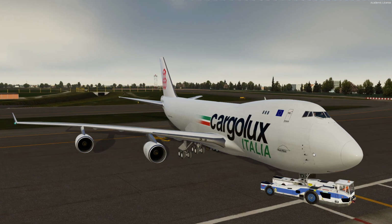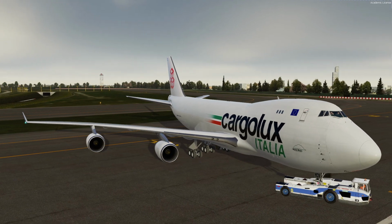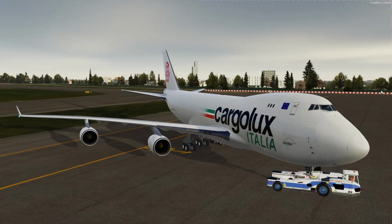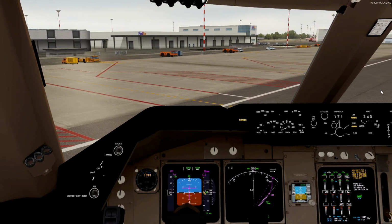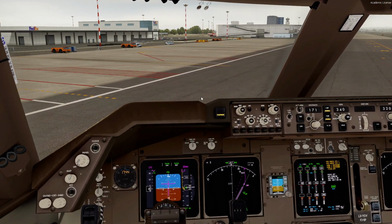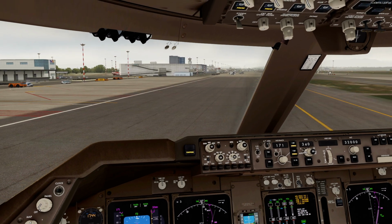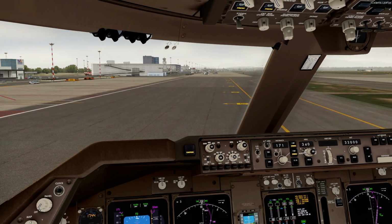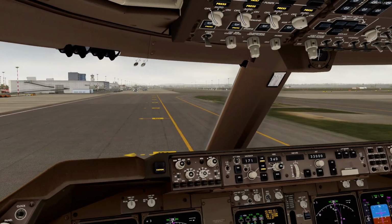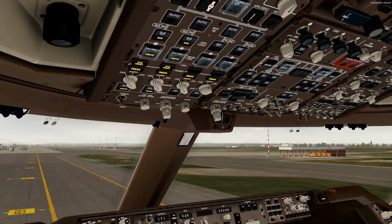I kind of like the Cargolux Italy livery. It's very simple, and yet somehow it's super nice in my opinion. And also, it is the first time for me flying out of Milan. That took quite a while for the textures to load in. Yeah, it's the first time for me flying out of this airport, and I believe it's a beautiful departure since we get really close to the Alps, and especially now as it looks quite bright outside. I was hoping for a little bit of sunset to come in, but that does not seem to be the case for now.